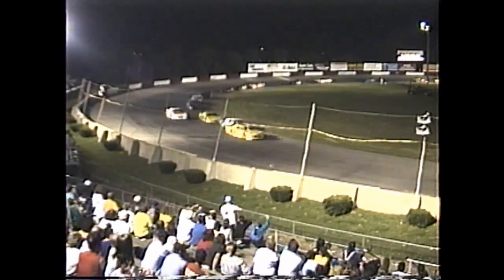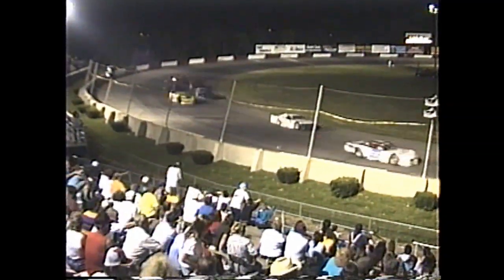Other cars involved. By the way, the good news is everybody's out of their car, or at least so. No one penalized. Mike Denny will lead on the restart. Quickly, Lonnie Rush on the outside. And Lonnie Rush is looking for two in a row. He's your leader in car 83.